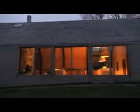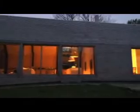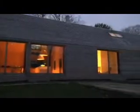On the entire north side of the house, the floor-to-ceiling sliding doors with big screens allow the place to feel like an outdoor pavilion at times.